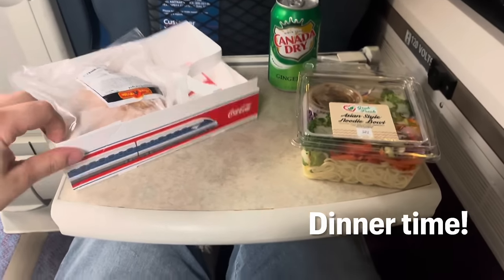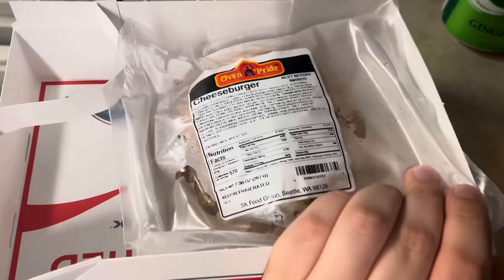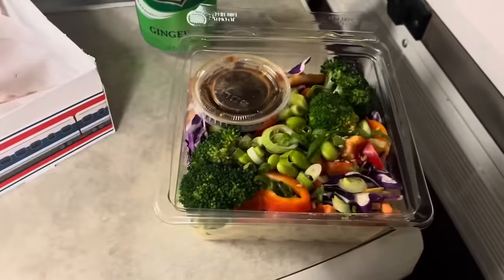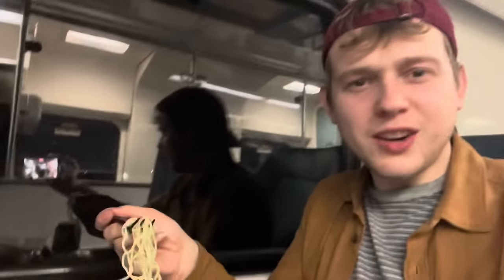I got this cheeseburger and this Asian noodle salad, something I've never seen on any other Amtrak train. It was so good. These noodles are my new favorite thing to get on Amtrak. There are so many vegetables in them, and the sauce is kind of spicy. Amtrak, you need to add this to all your cafes.